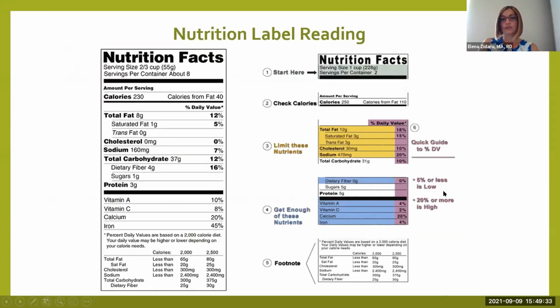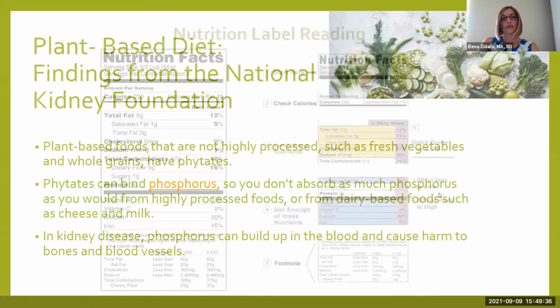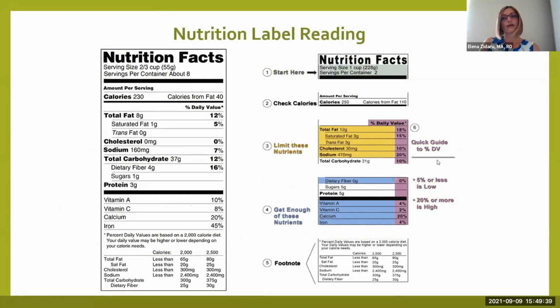Moving forward, I want to show you nutrition label reading. I'm going to have another slide on phosphorus and the nutrition label, but for now I want to do a quick review of how to glance for a few seconds at the nutrition label and determine whether this is a good product for me or not. I always say, you have here at the top, start here, number 1. Before even reading any number on the back, make sure you understand what they tell you is a serving size. In this case, we have a cup.